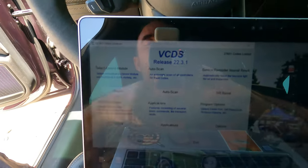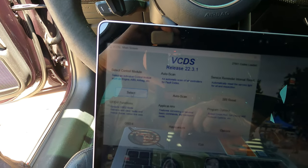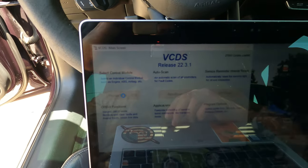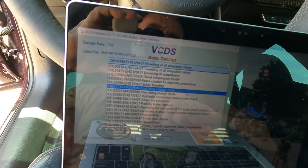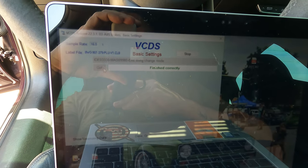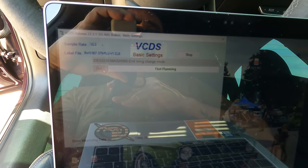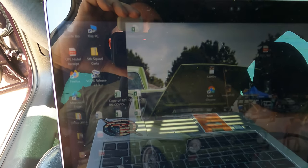All right, and actually, I shouldn't even say officially we're done because I still have to do a proper bedding procedure. So we'll have to do that after this. So again, ABS brakes, settings, end lining change mode. What you probably didn't hear is in the back, I could hear it re-engaging the parking brake motor. Let's test the parking brake.